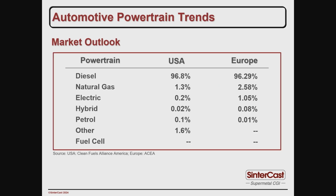Let's move on in the second half and talk about the market and the market outlook. So this is actual statistics for heavy-duty commercial vehicle sales in Europe and North America in full year 2023. And you can see that both markets are more than 96% diesel. And let's start on commercial vehicle because it's not only our biggest sector, it's also our biggest growth opportunity.